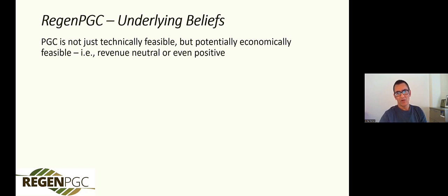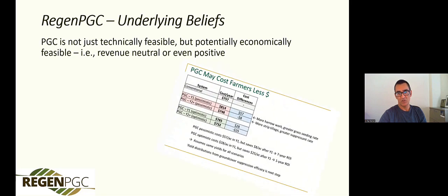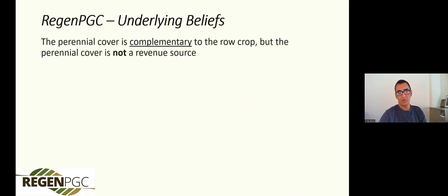Okay. So I'm going to share with you a couple of underlying beliefs for this system that are, I think, important to understand. The first is that we think this isn't just technically feasible, but potentially economically feasible. That is, that it might be revenue neutral or even revenue positive. This is a slide that Cindy showed you 2 years ago. She has been improving and enhancing the enterprise budget model that she's created for these systems, and we're going to be publishing that shortly.